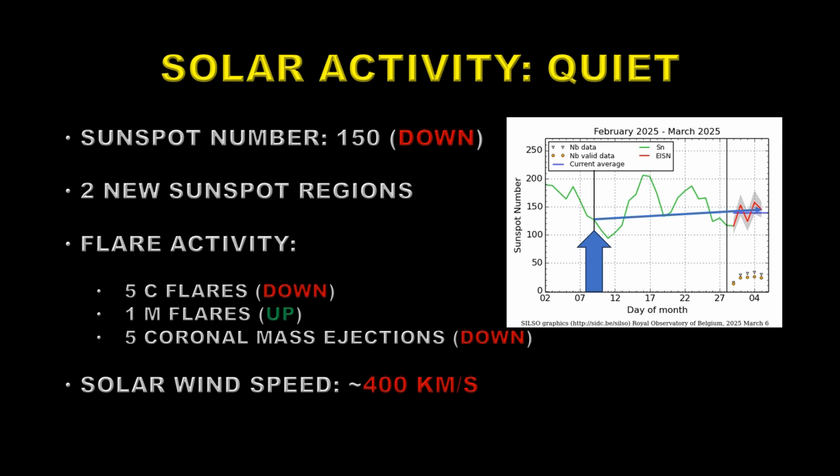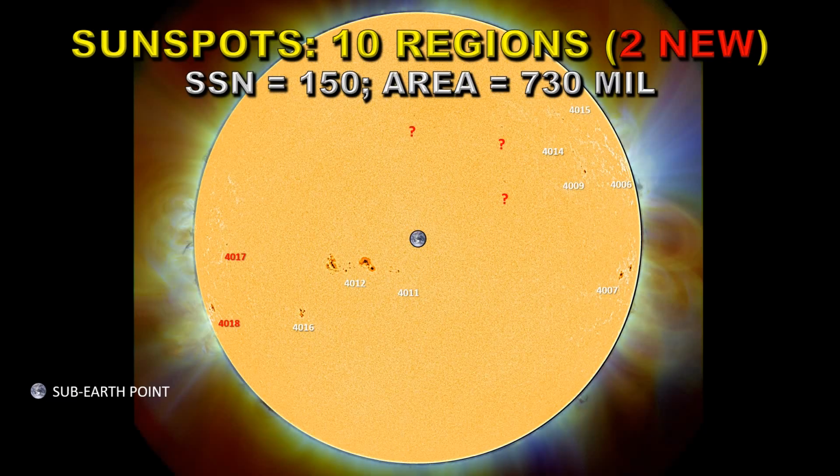The sunspot number was down to about 150. Two new numbered sunspot regions appeared on the Sun. Flare activity, we had 5 C flares today, which is down from the previous day. And we had 1 M flare, which is the first time in over a week, and 5 coronal mass ejections, which again is a drop in the numbers. The solar wind speed is about 400 kilometers per second.